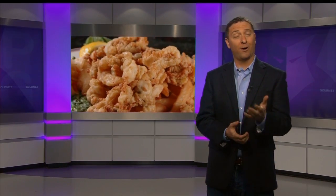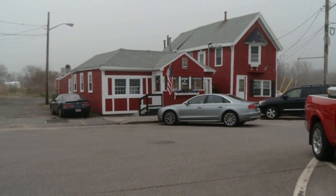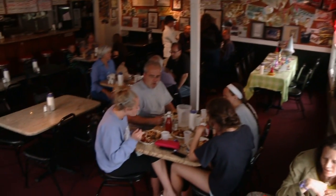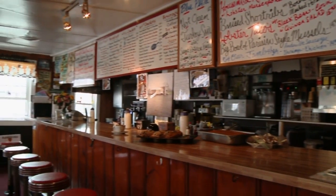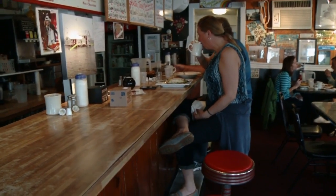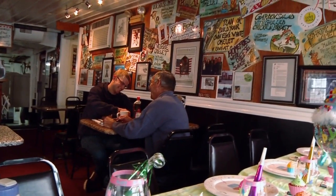We're heading inside a little red clam shack with a big reputation for gourmet food served at incredible prices. So allow me to introduce you to Arthur and Pat's. With its bright red paint job on the outside and casual no-frills dining room on the inside, Arthur and Pat's in the seaside Brant Rock section of Marshfield might not be your first thought for truly outstanding cuisine. But as the old saying goes, looks can be deceiving.